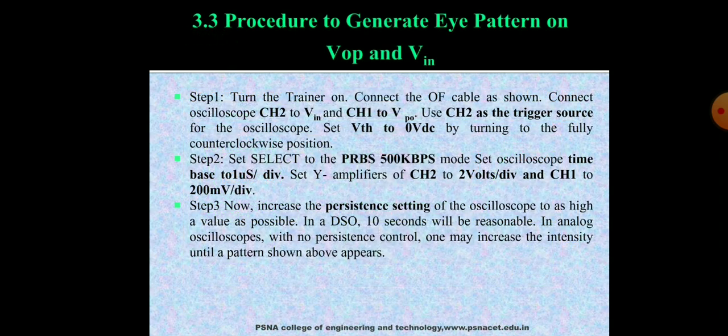Next, you are going to see step 3. Now increase the persistence settings of the oscilloscope to as high a value as possible. In a DSO, 10 seconds will be reasonable. In an analog oscilloscope with no persistence control, one may increase the intensity until a pattern shown in the next slide appears.